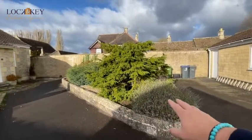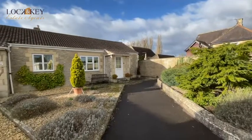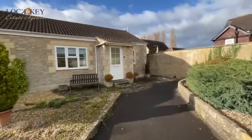This, if you really wanted to create more parking, you could take down. I think it lends itself to still have a bit of shrubbery and green in front. And I think this triangle area goes with this bungalow here, which makes perfect sense to me.